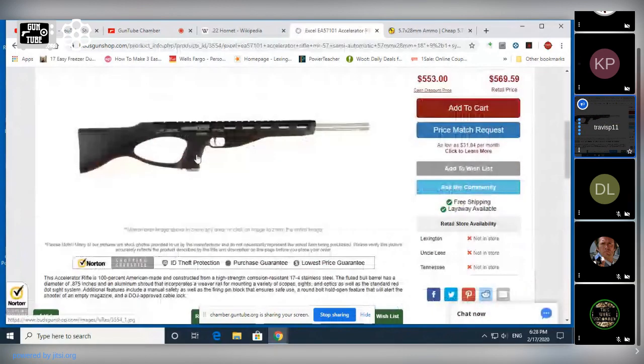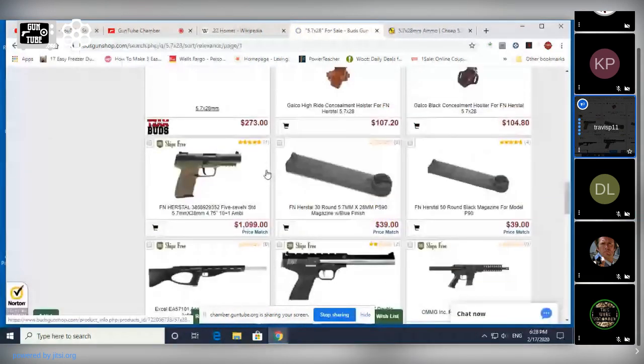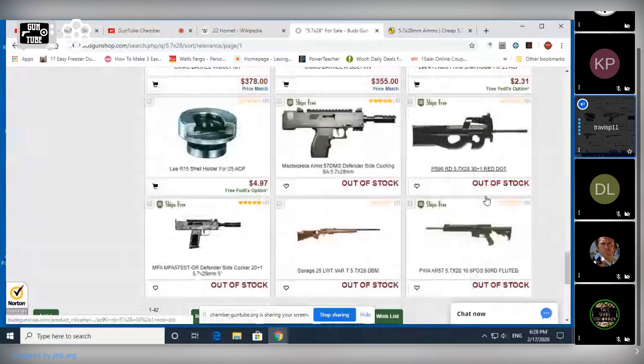So just looking at your options, we've got your FN57. We obviously have the PS90, the XL accelerator pistol, another CMMG Banshee without all the frills for $1,084. There are some cans out there you can get for it too. You've also got Masterpiece Arms. And the funny part is, I bet a lot of these are selling out now that the Ruger 57 is out there.